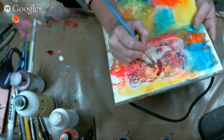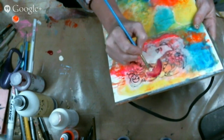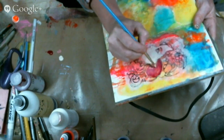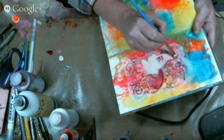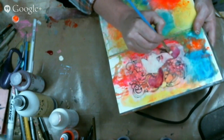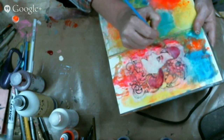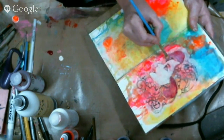So I am coloring in her hair. And I like to use transparent paints when I do this. You could definitely go in with even watercolors, which was my original thought, but I guess I changed my mind. My whole point of the conversation was I like to use transparent type paints so that I get the stamp image still coming through.